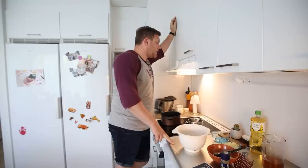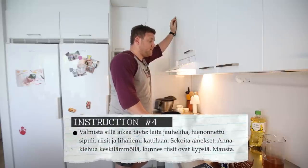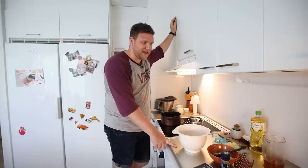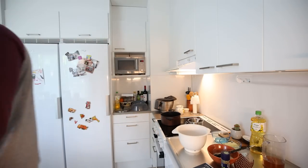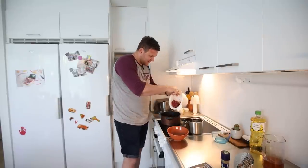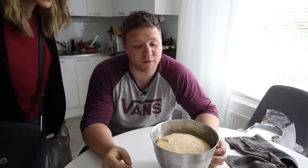Anna kiehua keskilämmöllä kunnes riisit ovat kypsiä. Until the rice is kypsiä. Mausta. Okay, so we have to taste. No, spice. Mausta. Season. Or is it taste? This could go horribly wrong. Well, the dough is rising nicely though. So obviously I didn't kill the yeast, so that's nice to know. In goes my homemade mincemeat. That's so cool. Hello. I just wish I knew what it was that I was making.